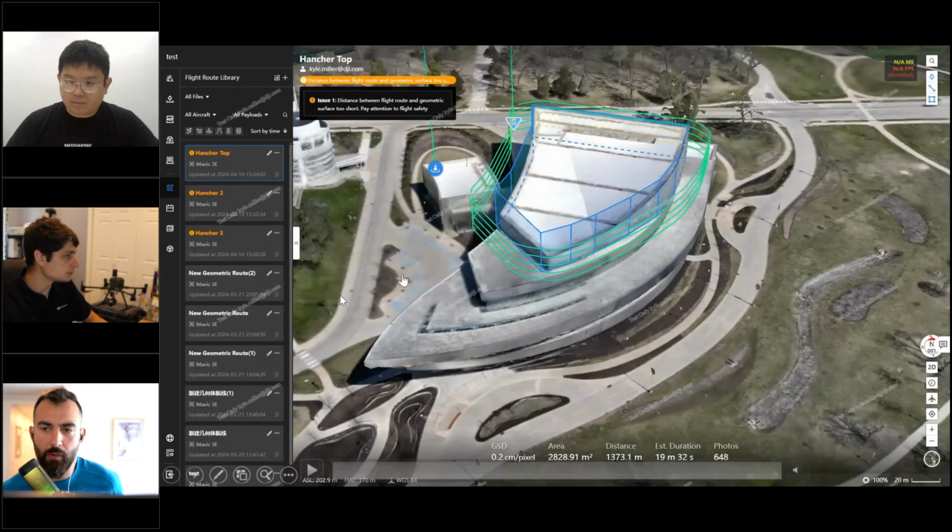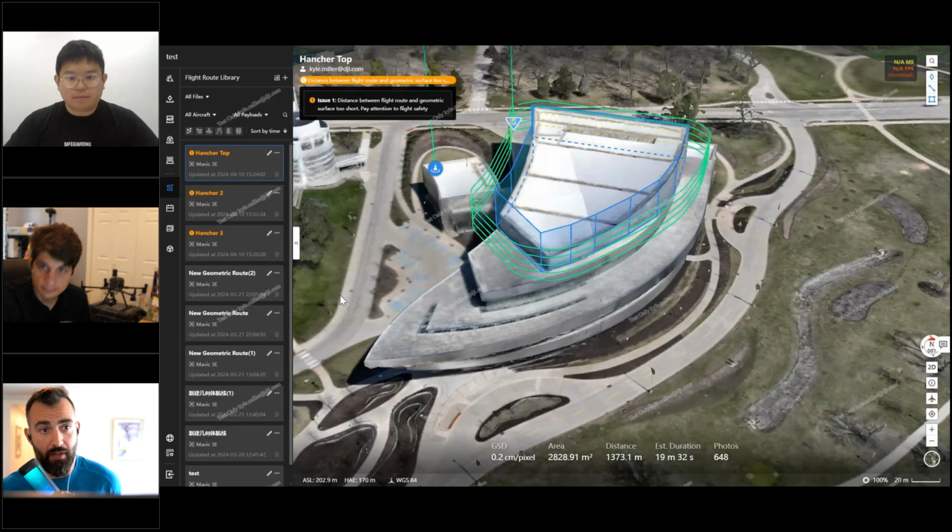Kyle, quick question, I see it in the chat here too. What about changing the gimbal angle? I haven't tried this. I've tried a building and some pretty simple geometry, but assets in the world are pretty complex. Can you adjust that as well?